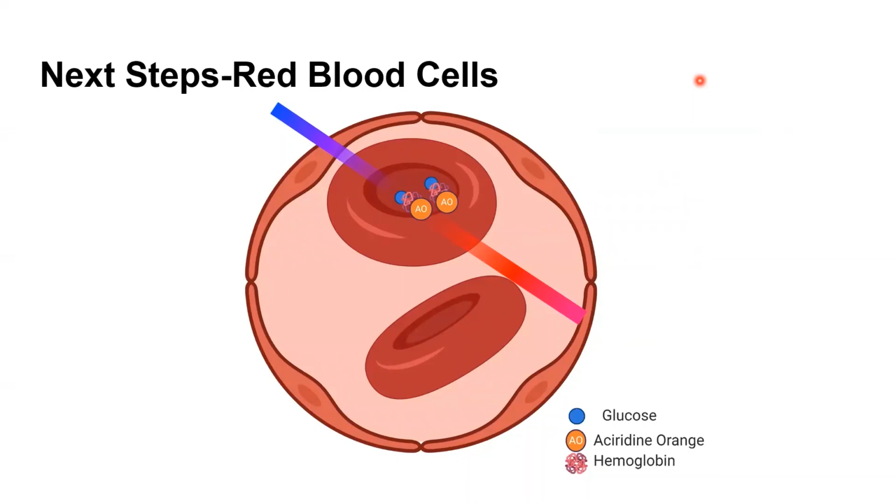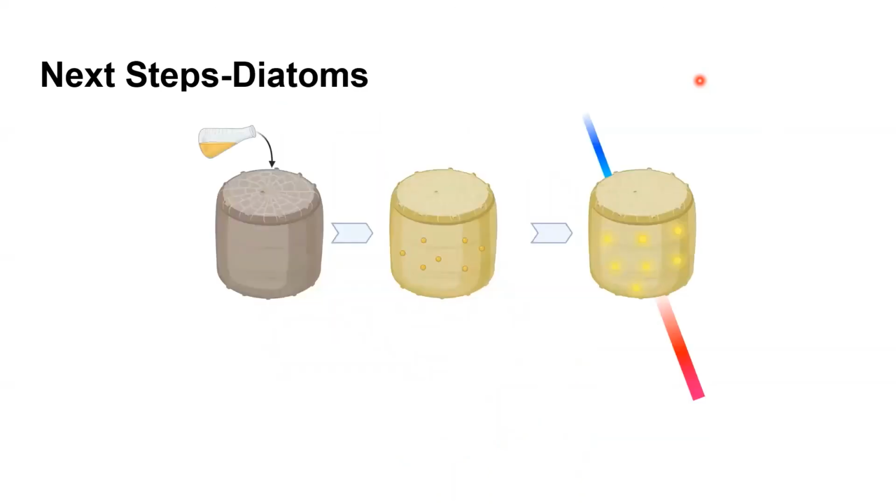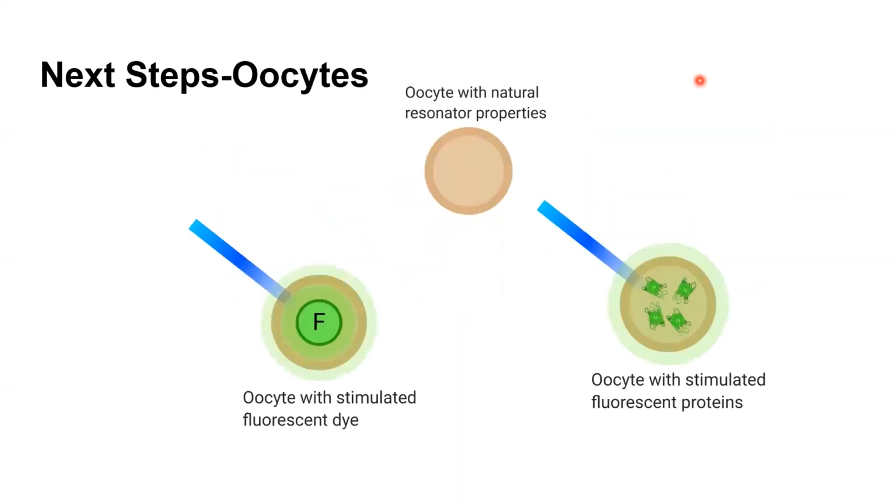After we complete the proof of concept on yeast and bacteria, we will repeat lasing tests and proof of concept tests on red blood cells and also on the atoms, since they have natural resonator properties. We will basically put fluorescent dyes inside the cells and try to get lasing from them. Also, just like we said, we are planning to use oocytes as well, with different dyes and without dyes. Our plan is testing them with fluorescent dyes, fluorescent proteins, and without both of them, with their natural resonator properties.